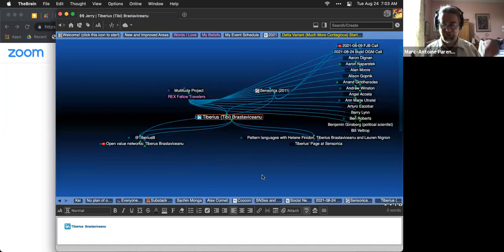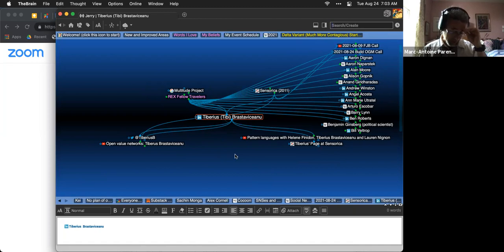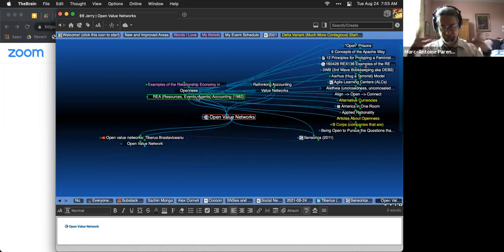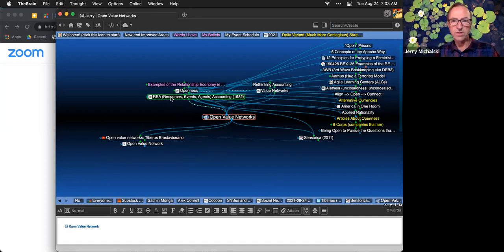That was part of the usage inputs versus consumables. And of course, time. But what's really interesting is the whole distributed nature of the accounting. Anybody can take on a task and say, okay, I'm doing this. And this is using the resources, events, and agents accounting philosophy, yes. It appears. Yes.